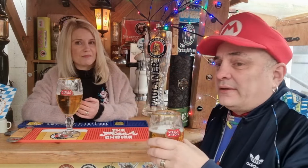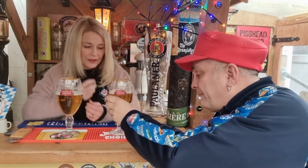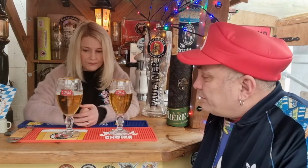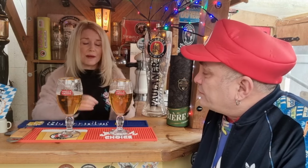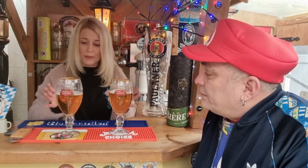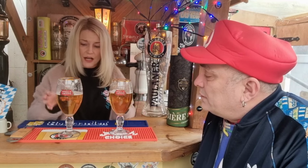I've picked up on a notable difference, so I'm going to wait for Paul. I don't know whether he'll agree with me or not. The difference that I'm noticing with the two of them is the Belgian one has a more creamy, more malty kind of taste to it that follows through right to the end. The carbonation on both of them is similar, even though it looked different in the glass.